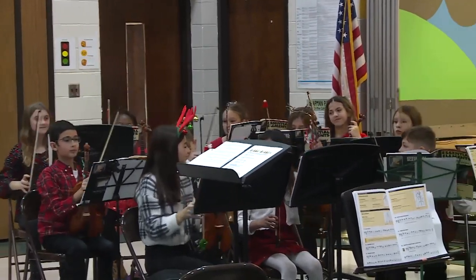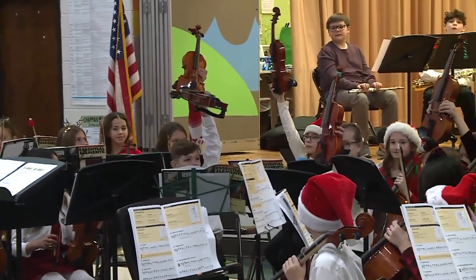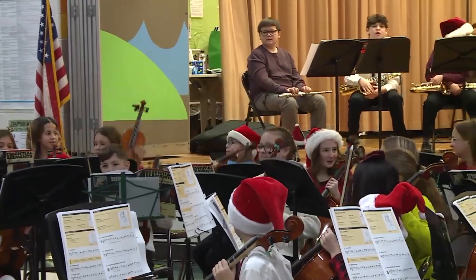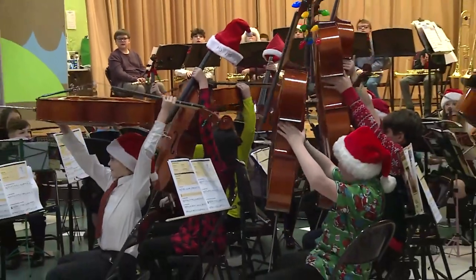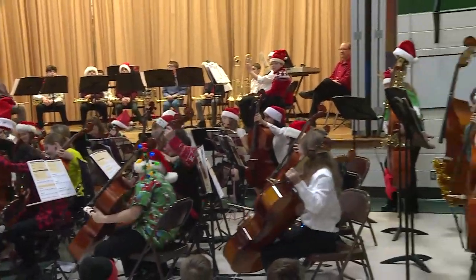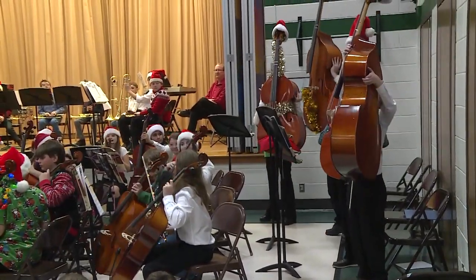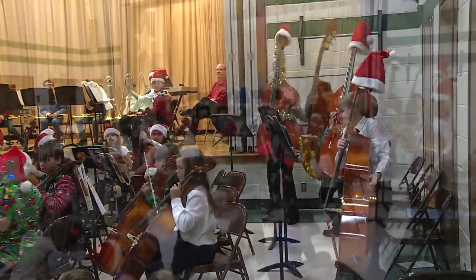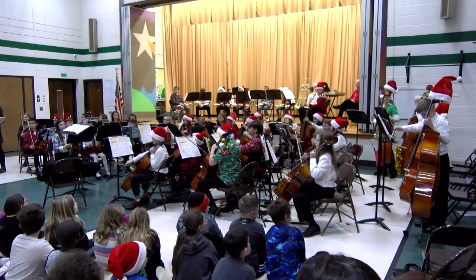Awesome, and then we get a little bit lower, a little bit deeper, we have our viola section. Awesome, next we get a little bit lower and a little bit deeper, the cello section. And our biggest, lowest string instrument, the string bass section. Awesome, nice job, guys.